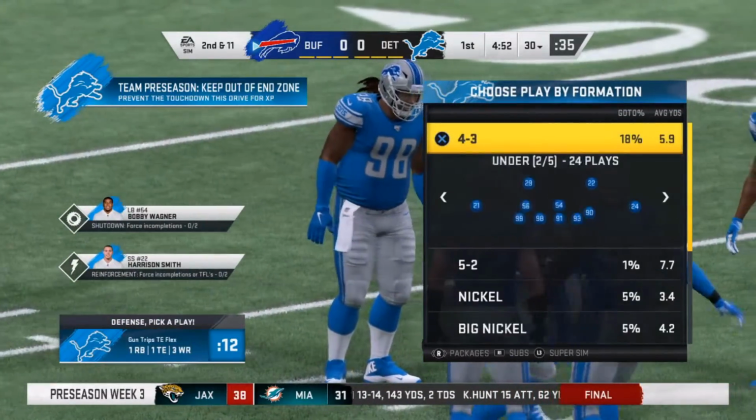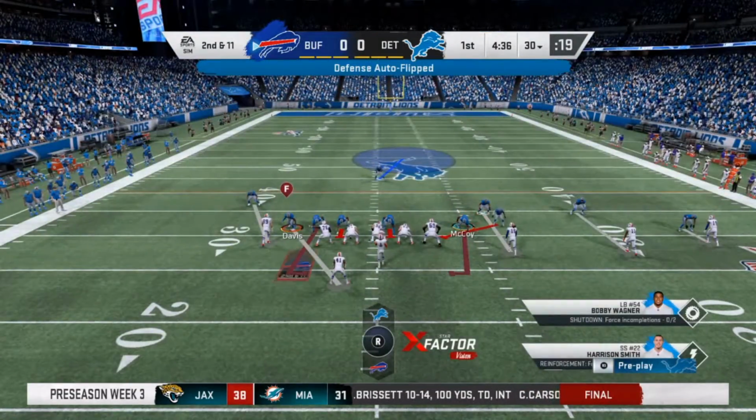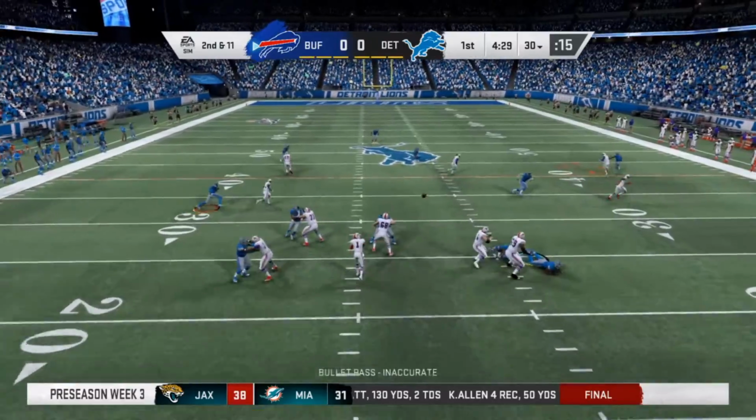And the big fella stuffed that one up in a big way. I think doubling him has to be a priority because you can't move up to the next level if you don't take care of him first. Let's get off the field, D. Let's get off the field. On 2nd and 11 now.